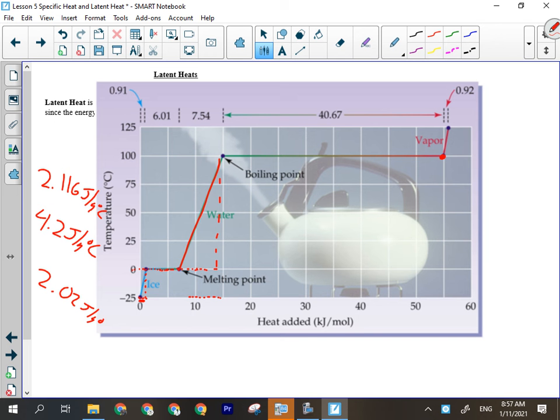You put the thermometer in there, it'll only stay at 100 degrees because you can't capture the steam and the steam will go away. Unless you have a pressure cooker. The whole idea behind a pressure cooker is that if you put the water under pressure, it won't evaporate and you can actually superheat the water. You can get it above 100 degrees Celsius and that helps to cook things faster. That's the principle behind a pressure cooker.